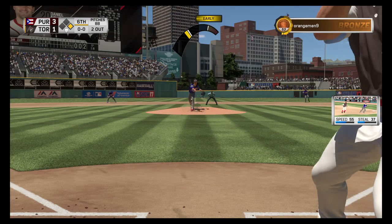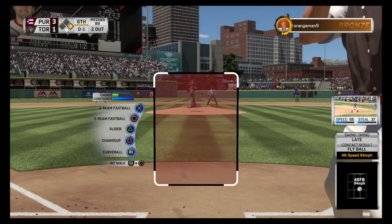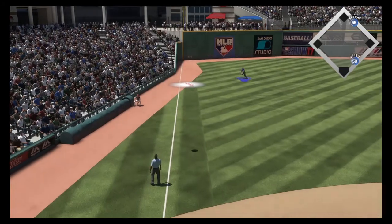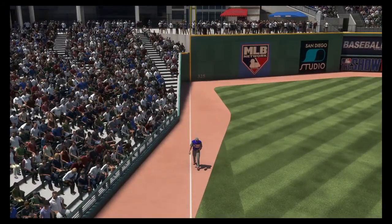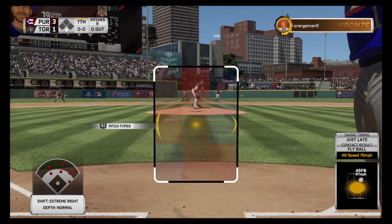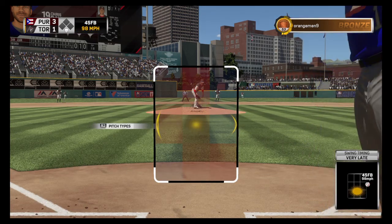Here comes the first pitch. Squared that one up just a little late. Now the 0-1. Little late on this one as it's lifted the other way down the left field line. And Davis will put this one away, and the inning is over. Digging in and looking for more, Chris Davis. He'll lead it off here as we begin inning number 7.